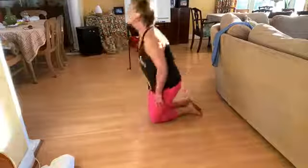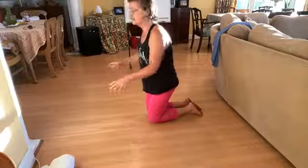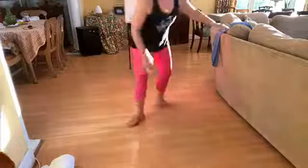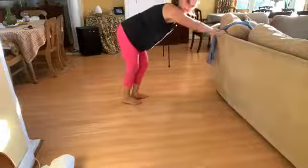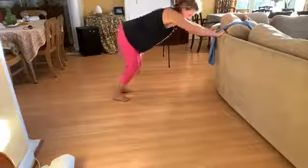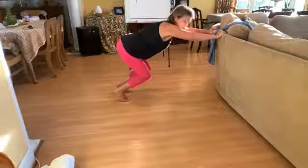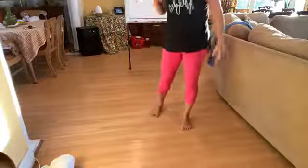Good job. Now, if you can't get down on the floor, you could do that with the arms of a chair, okay? Or the back of a couch. So you put your hands back like this. Let me get over here so you can see me. Put your hands back like this, and you're just going to get into a squat position. It's not quite the same, but it's better than sitting there watching, okay?